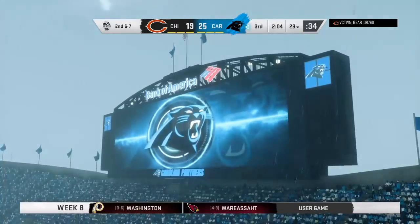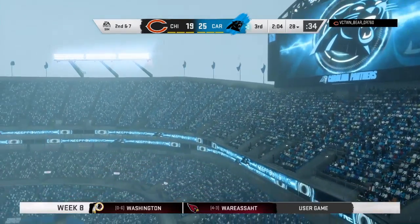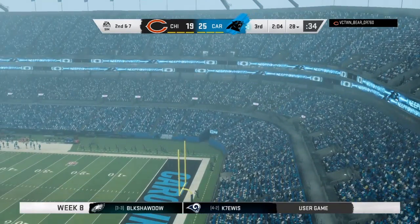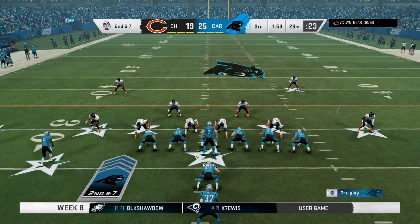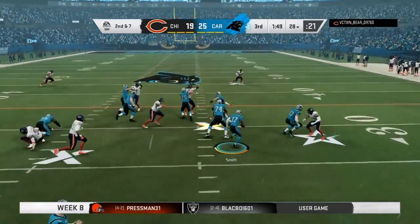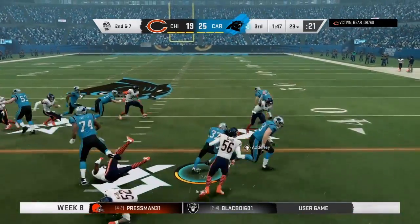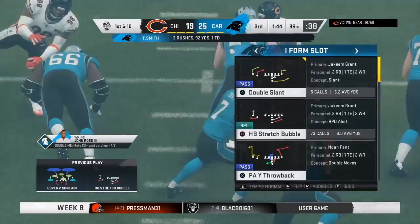At the 28-yard line. Here's second and seven now from the 28. You gotta get the ball, D, get the ball. Now it's Smith running right. That one, a first down pickup of 8.